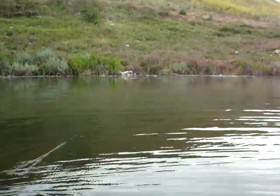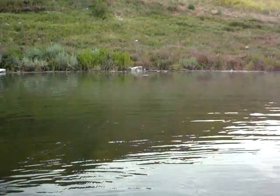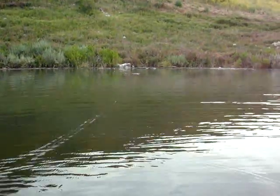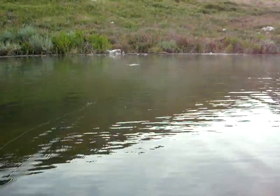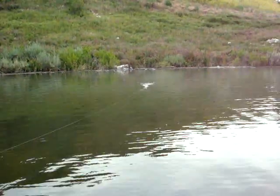Did this with a buzzbait a few times today. Saw them blow up on these flooded willows and little weeds, and they come back up and eat it again. Watch them follow it up. All right, last cast.